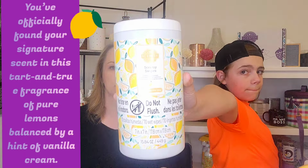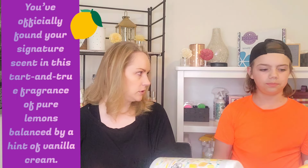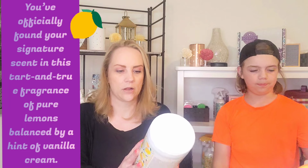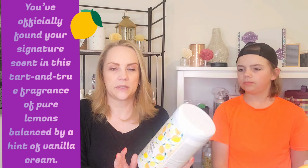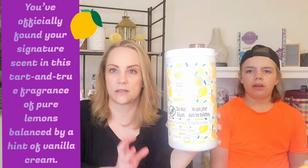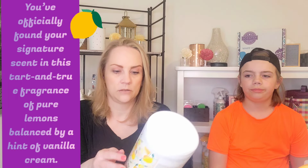All right, what's next? Got some Scentsy Swipes and Squeeze the Day today. So Scentsy Swipes are new. They're like Clorox wipes. I haven't tried them yet. They only come in Squeeze the Day right now, which is the lemon scent. It says on the front, don't put them in your toilet. But I haven't used them yet. I've heard good things. So I'm going to put them downstairs so we can clean our counters.